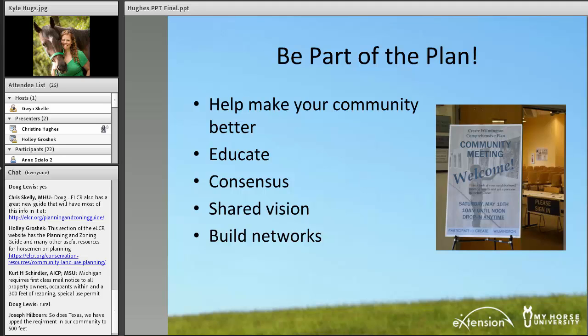First of all, you need to share your ideas with your planners, with your decision makers, and with your neighbors. And you may actually find yourself in a position to need to educate your planners and your decision makers about your needs as horsemen. If you live in Lexington or Aiken or Wellington, you probably will have a planner on staff who knows a thing or two about horses, and probably someone on your city council or your county commission who already knows what you're talking about. But if you live in Charlotte or Boston or Portland, you may not find that person. So you may find yourself really needing to educate folks on what your needs are.